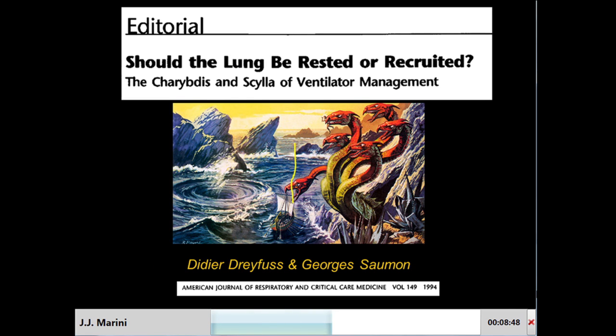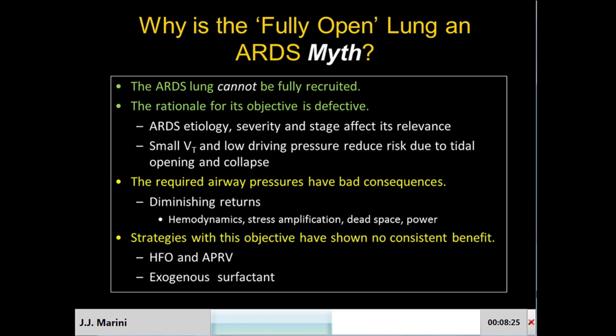Didier Dreyfus, one of the great contributors in our field, wrote this very nice commentary, "Should the lung be rested or recruited? The Charybdis and Scylla of ventilator management." Should we veer too close to the rocks or too close to the whirlpool? We need to navigate through the center. And I think he was right.